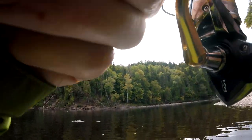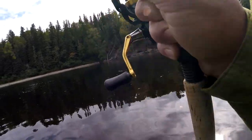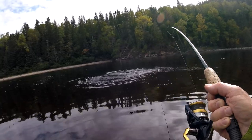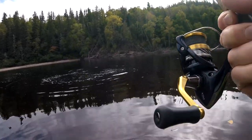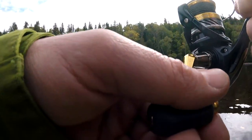I think it's a bit tired. It's got a pretty white beat up tail, so I think it's already tired. It's got a little drag pull into it.